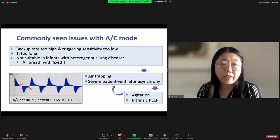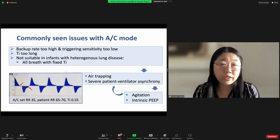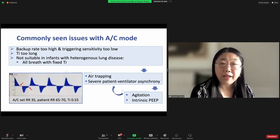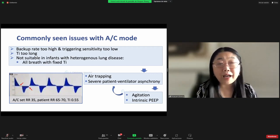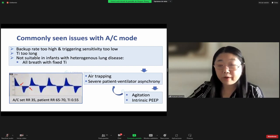But they forgot that when you set a rate that high, every breath is ventilated with the same fixed TI in an AC mode. So this baby ended up with too long of an inspiration time with a pause at the end of inspiration. And even when the baby wants to exhale, the ventilator would not allow the baby to exhale. So the baby became more and more agitated. Also she could not exhale fully because the rate is too high. Her exhalation would frequently get cut off. In the end, the baby and the ventilator do not synchronize very well, and over time, the intrinsic PEEP would increase and she would trigger the vent harder and harder.